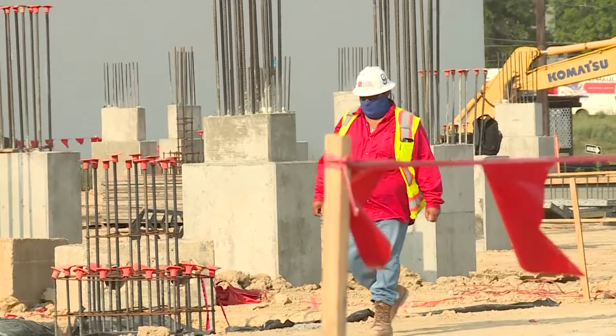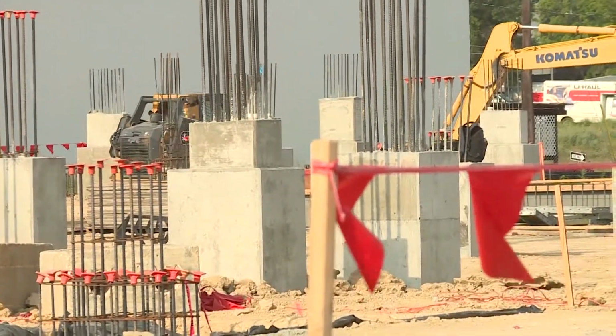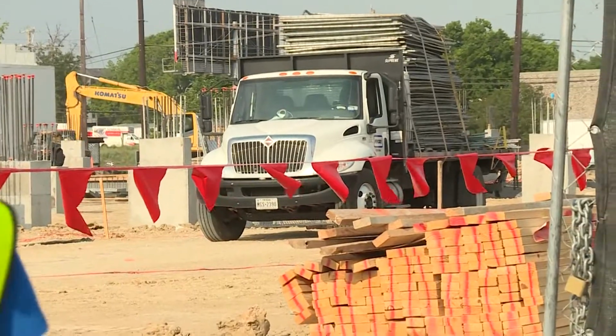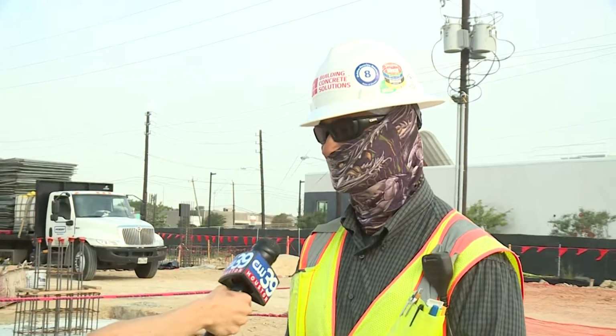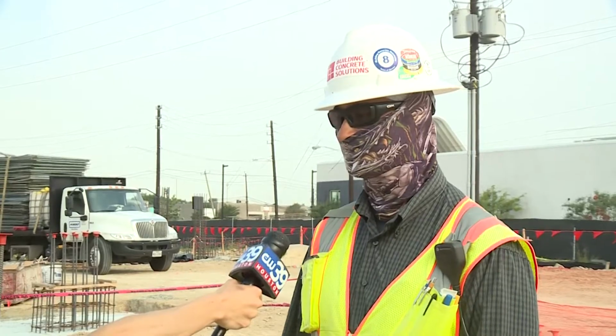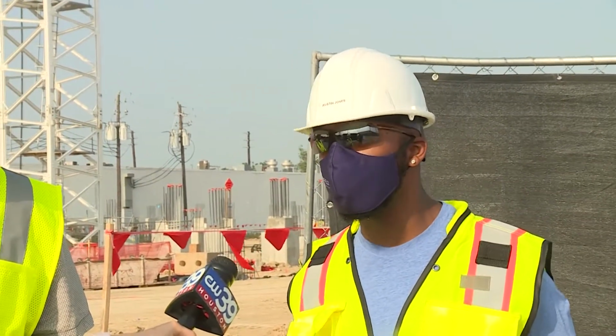Adding additional clothing may sound like the last thing you want to do on a scorching hot day, but this can help protect the skin of workers and keep them safe. Hard hat, glasses, gloves, all of that. Cover as much as I can. That's the only thing we can do, and drink plenty of water. Long sleeves are actually going to retain that sweat, and it's going to help you to stay cool.